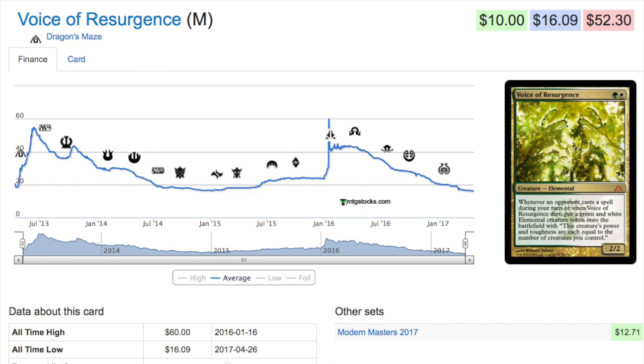So when a card is more recent and has the same artwork, there will be a very slight price difference. Here, the Modern Masters edition is $12.71, while the Dragon Maze, the original copy, is $16.09. So there's only a difference of slightly more than $3, which is not very much on a card like this.